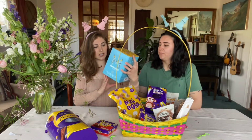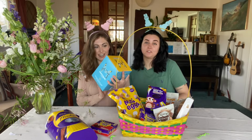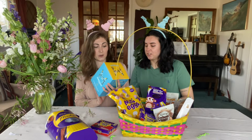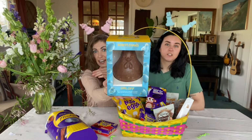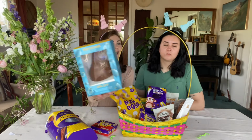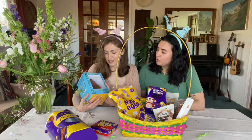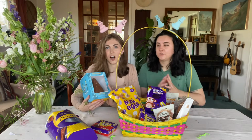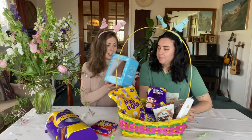This one is not an egg. I'm very excited about this one. This one is Orloff, a fancy one by Montezuma. It's a chicken. A chocolate chicken. It's literally a chocolate chicken named Orloff. I kind of like Orloff. Well, I mean, there's no A, so it's Orloff. He looks thrilled to be in a box right now. We're gonna eat him last.